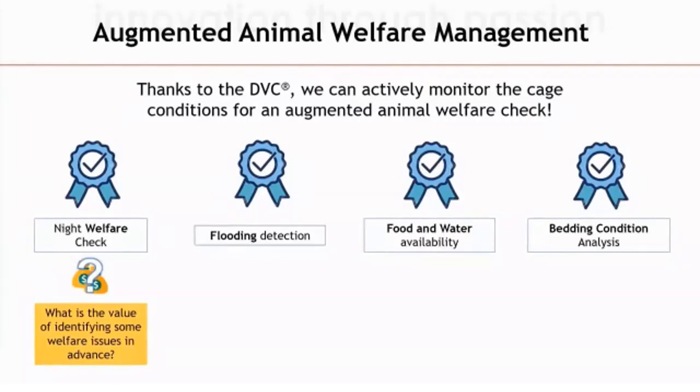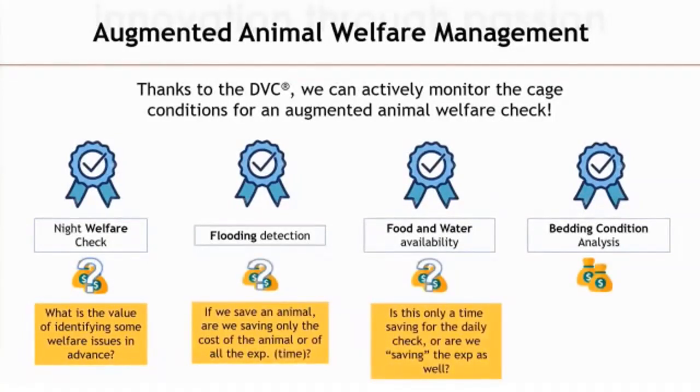So what is the value one can put when improving how to better identify a sick animal, or save an animal's life just from a flooded cage that the system can recognize, or a cage with no food or lack of water that, if a technician gets sidetracked or turns away when he goes back, he can miss a bottle. We are human and we can make mistakes, and having this set of eyes within the room is really, really key. And this is where I say it's just giving the animal caretakers that tool to succeed at what they do. So this, I think, is a great value for any facility.